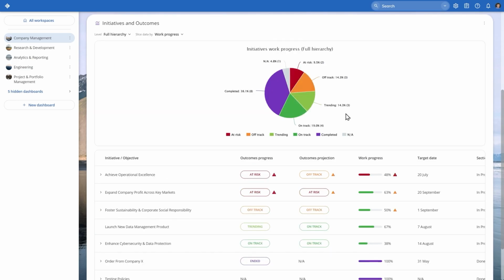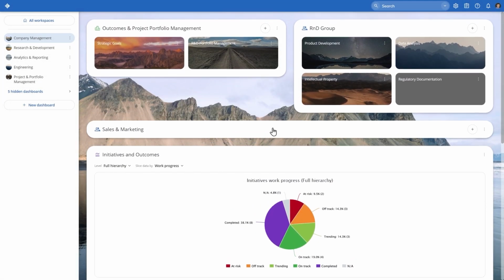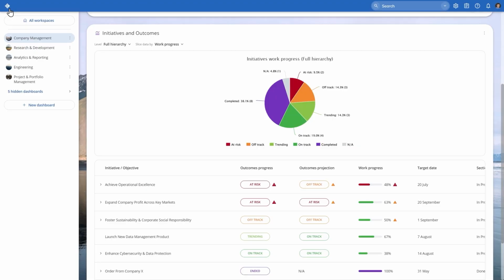Before we move on, keep in mind that the Initiatives and Outcomes dashboard visualizes work data which is automatically populated by boards within your account. For example, the Ensure Top-Level Product Performance Initiative is part of the Product Development Board. Opening the board, you can see it in the top-level workflow where the initiative actually lives. Meanwhile, the dashboard shows an aggregated status of multiple initiatives across the work hierarchy, suitable for comprehensive executive summary.